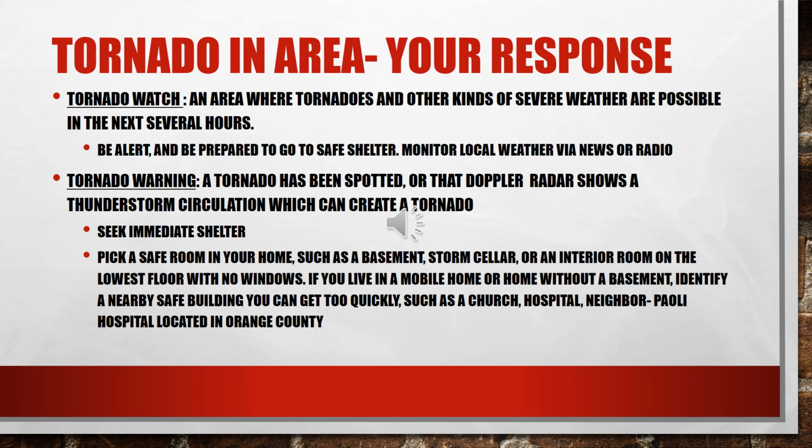What is your response during tornadoes in areas? If there is a tornado watch, which means an area where tornadoes or other kinds of severe weather are possible in the next several hours, you need to be alert and prepared to go to a safe shelter. Monitor your local weather. A tornado warning means a tornado has been spotted or that Doppler radar shows a thunderstorm circulation that can create a tornado.